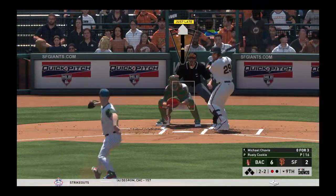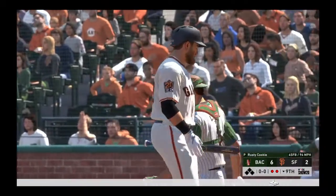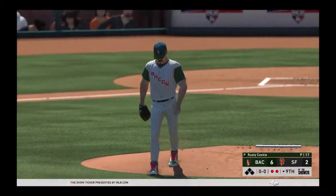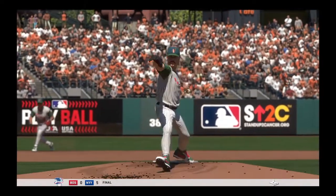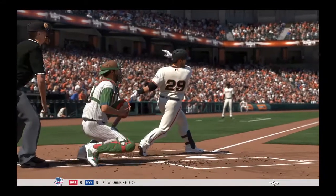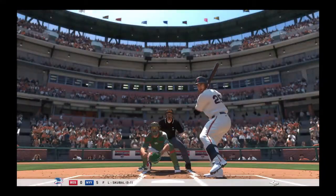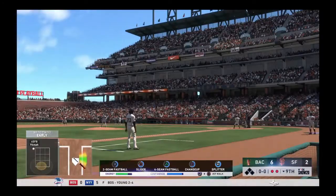Not good. And that is swung on and missed, and things are starting to look bleak here for the home 9. There are 2 away now. This pitching staff has done a really good job against this guy in this series. This is a really good hitter, and it's not easy to make a guy strike out 5 times in a series up to this point, but that's what they've done to this guy so far.